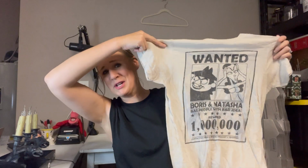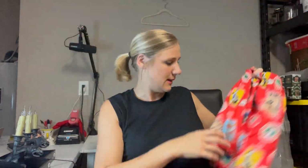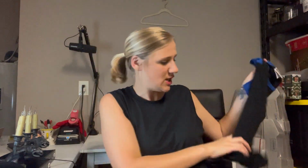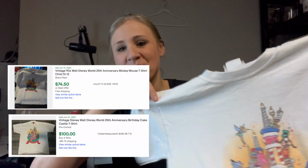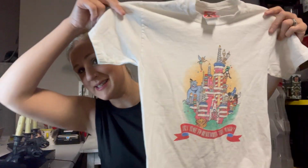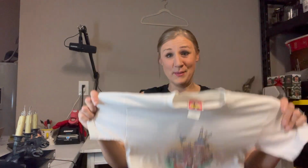Another Steven Universe t-shirt. We have some Hot Topic bright pink cargo pants. Is this Rocky and Bullwinkle? I'm not sure, but just another graphic t-shirt. Speaking of, there's a little handmade skirt of them as well, so I just kind of threw that in too. A vintage Hollywood Tower of Terror, Walt Disney World t-shirt. A very cool one from the 90s, it is kid size I have to say, but vintage. You know when they did the birthday cake on top of the castle that everyone still talks about at Disney World? Yes, this is the graphic t-shirt from that time.